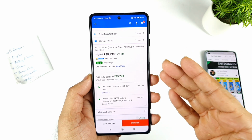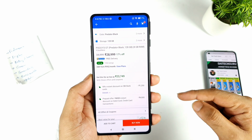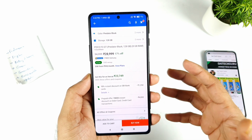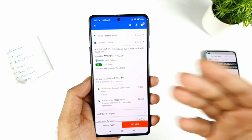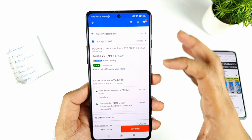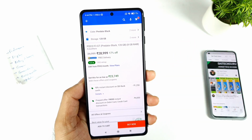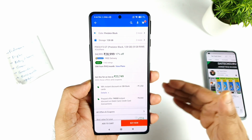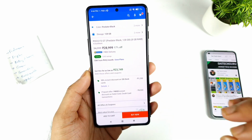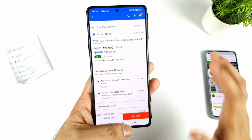They could have done this price range exactly in the Flipkart Big Billion Day sale. They could have got really huge sales, but by then a lot of users had already bought different phones instead of choosing this one. It's sad to see they decided to decrease the price so long after. Anyway, with the price at 23,749, this phone is really a good choice.